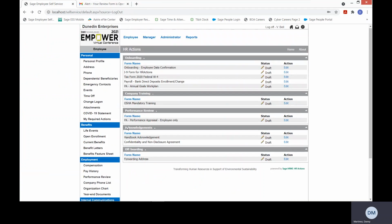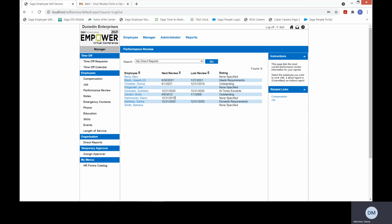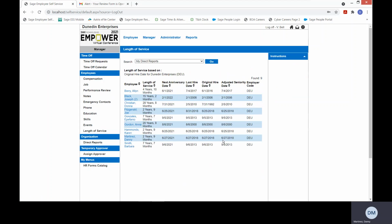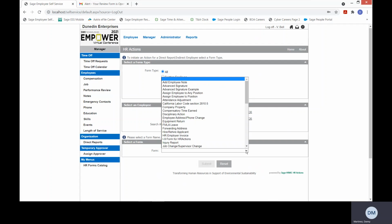So another nice feature. Remember too, managers have visibility into their employees. So maybe performance review information, they need those key dates. Maybe they need to see length of service. Maybe they need to see emergency contact information, or maybe you're giving those managers access to HR forms. So again, a lot of your manual processes that you do in-house now can be published online and filled out by a manager right through their ESS portal.